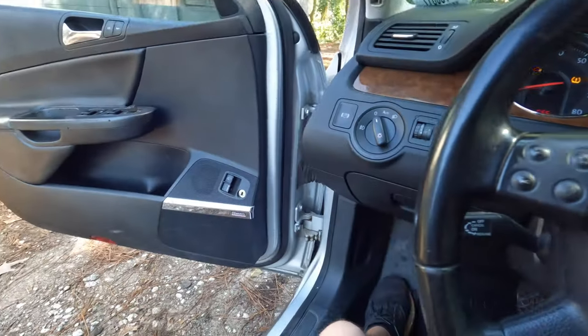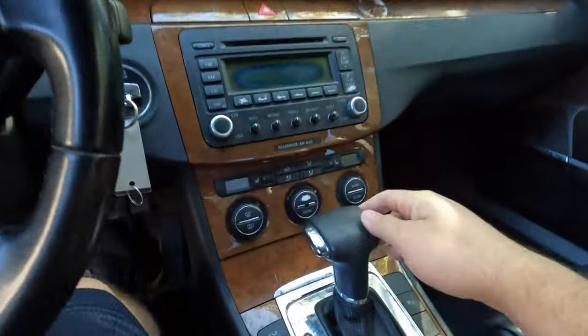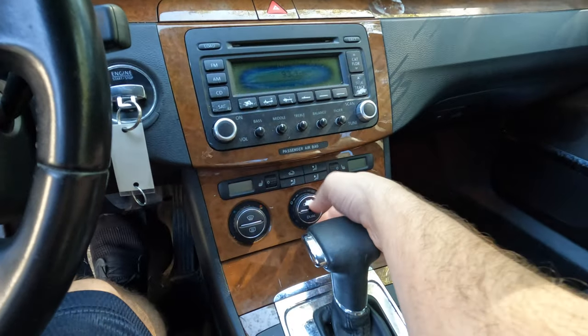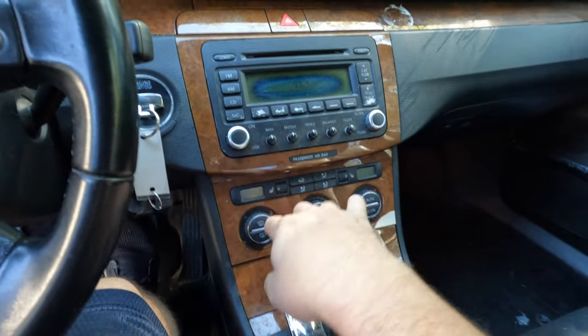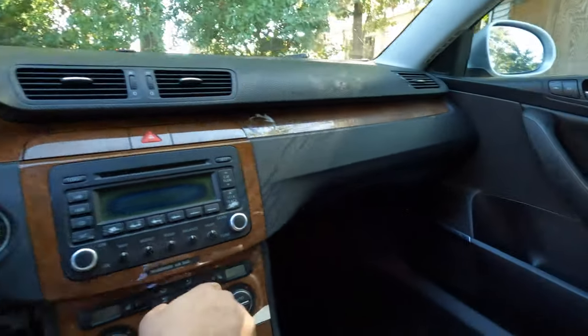So none of the speakers are working. Now the next thing I noticed, besides that the speakers don't want to work, is this AC controller is getting no power. So nothing is turning on, no blower is coming on, none of that stuff. Figuring out what exactly is wrong with this AC controller requires a good bit of diag, because it could be the wiring, could be a fuse, or it could be the controller itself has just gone bad. So we have to do a good bit of diag before we can just start ordering parts.